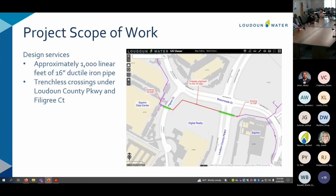So project scope of work, we've retained the service of Dewberry engineers to do the design for this. It's approximately 1,000 linear feet of ductile iron pipe, and crossing the two roads, Loudoun County Parkway, which is a fairly busy road, and the Filigree Court, these will be crossed via trenchless crossings.